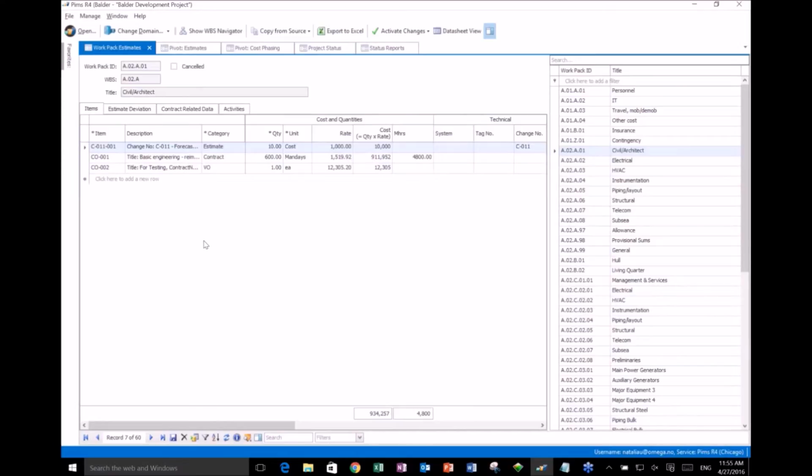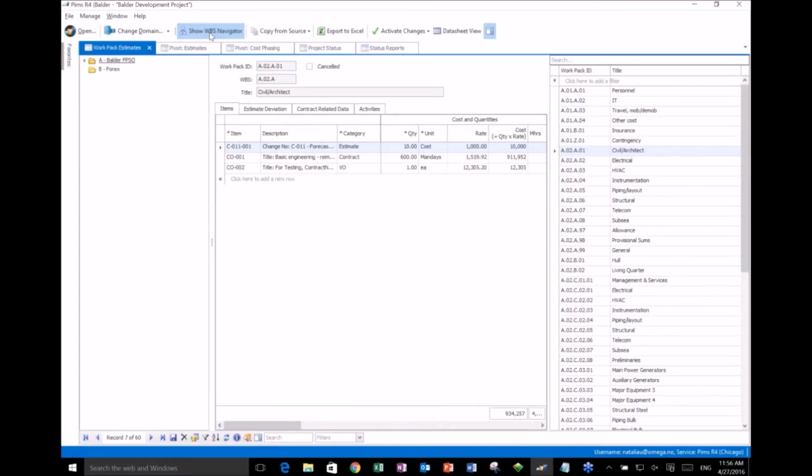But let's say today I want to work on multiple work pack IDs but focus on one WBS. If you put your attention to the top right over here, every form has a series of buttons. Right now I'm going to touch Show WBS Navigator. When I click on it, you'll see that a navigation pane appears to the left. Now here are my folders, the WBS folders. And here I can drill down.